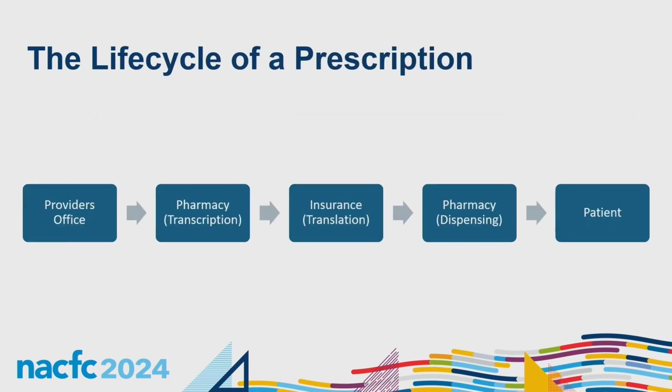So these are the codes that we have, but what do we do with these codes? How do we make them work? So I just kind of wanted to talk to you about the life cycle of a prescription. So we start off at the provider's office where the doctor makes the diagnosis, and typically they're going to prescribe a medication and send it off to the pharmacy. What the pharmacy is going to do is transcribe that information on the prescription, submit it to the insurance, and the insurance is going to translate the information submitted to them and say yes or no.